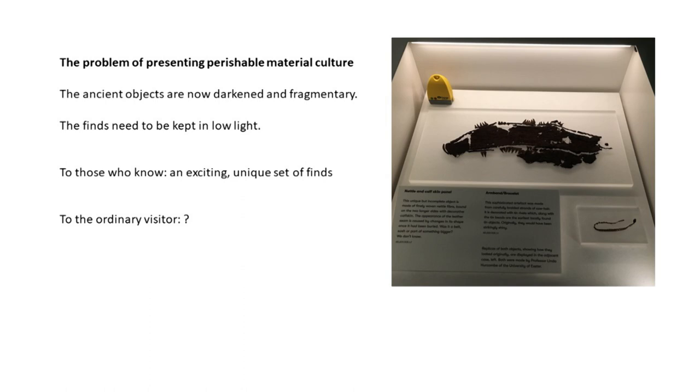Why? The problem of presenting perishable material culture is evident here. The ancient objects are now darkened and fragmentary. The finds need to be kept in low light. To those who know these things, they are an exciting and unique set of finds. But to the ordinary visitor, they are a black blob. They may walk past the object unless they look closely. Reconstructions are research to investigate the original object, but also its presentation.